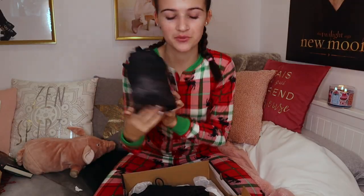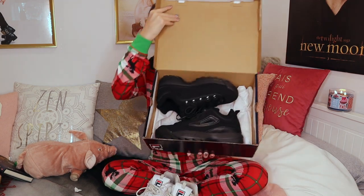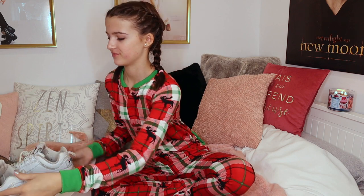Then he gave me these Filas. I think they're really, really cute, and they're a different texture too. They're velvety. These are the white ones that I have, and I'm so happy that he gave me the black ones. So yeah, thanks a lot, AJ, for your presents.